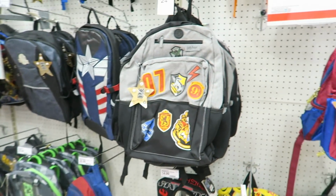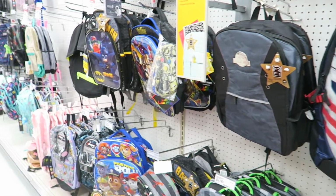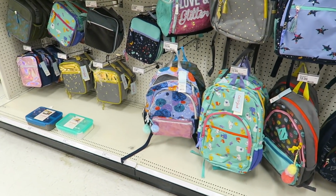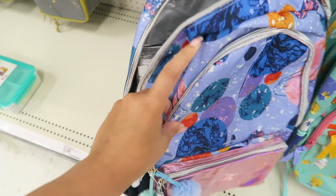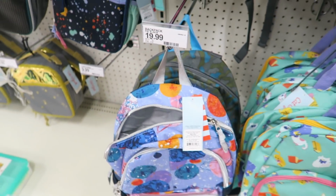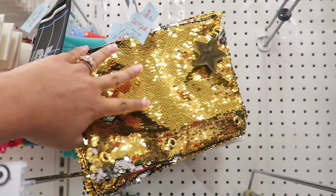Now we're over here at the backpacks. Let's see what cute stuff they got. I love looking at backpacks. Look at the little lunch boxes. That is cute. Look at that. I love that. Oh, and the inside is all shiny. $19.99, it's a Cat and Jack. How cute is that little pencil case? I want that.